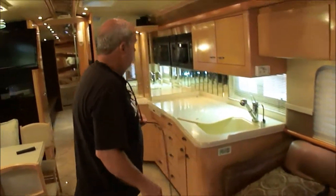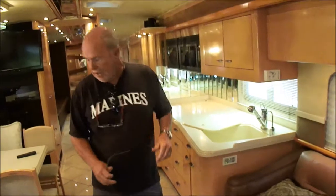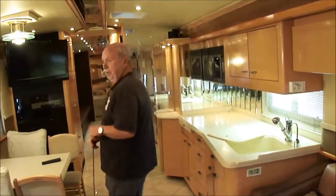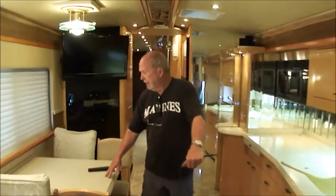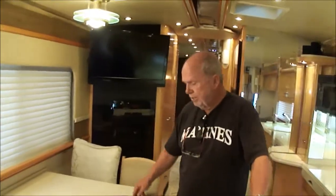But anyway, it has real tile floors, of course. And that goes along with the Aqua-Hot water system. It gives you unlimited hot water and will also heat these floors. Here are your dinettes. These are the original chairs. These two chairs fold up and store in the closet for traveling.